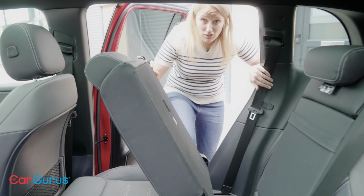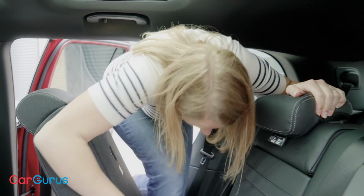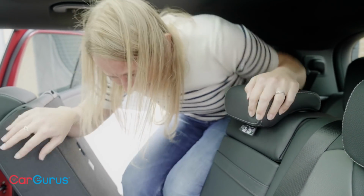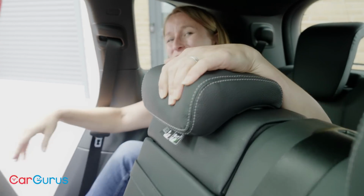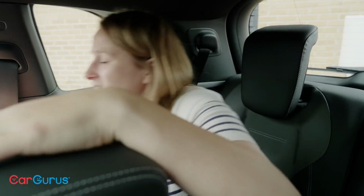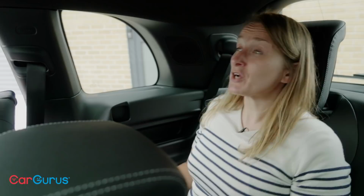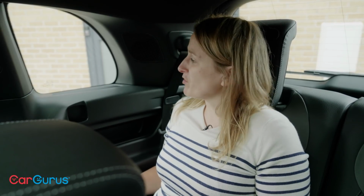So look, an adult in the back of this car. Let's face it. Oh my goodness. So access is maybe not great for an adult, and even when you've got the seats back in front, well, do you know what? You're going to suffer a trip back from the pub in here, actually no problem at all. But anything more than that, I don't think you're going to be terribly comfy.